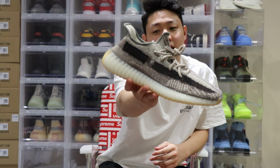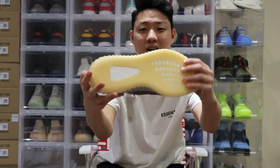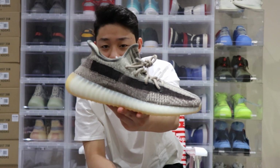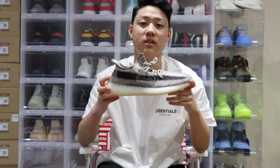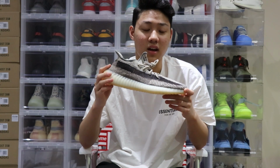They got this cream midsole here with the somewhat gum bottom. It's not really gum, but it's yellowish, and the print just looks like some Oreo print on the top. So clean shoe with the black stripe. You can't go wrong with Yeezy V2s. These are probably one of the most comfortable shoes out there.